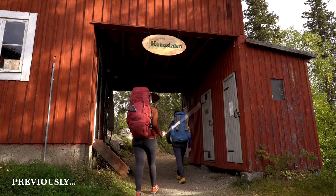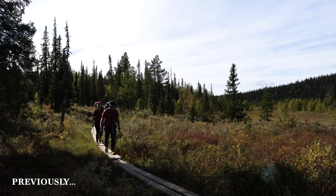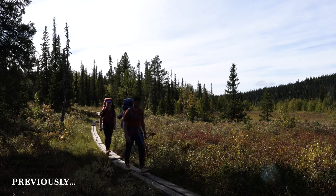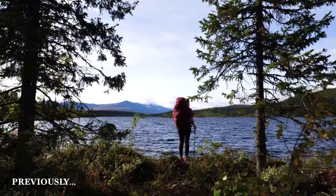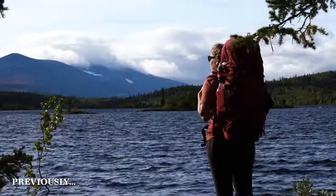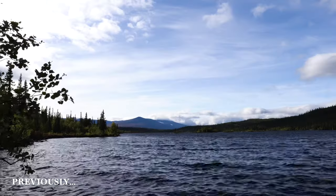Previously on Kungsleden. We got our first glimpse of the natural beauty of Sweden as we set foot on the first steps of our Kungsleden adventure. The dense forests and the shimmering lakes that we hiked through were absolutely breathtaking, and the silence was unlike anything we had ever experienced before.